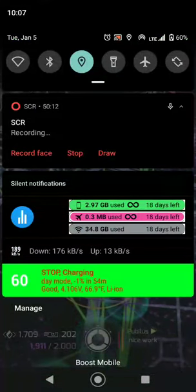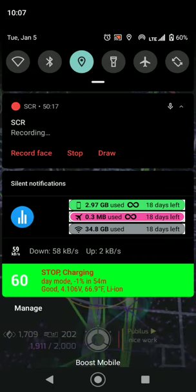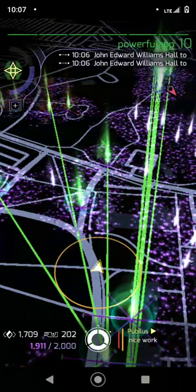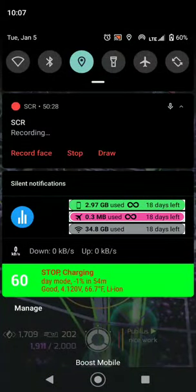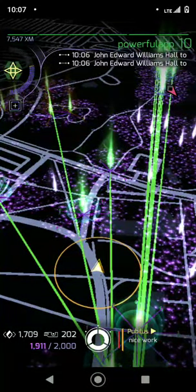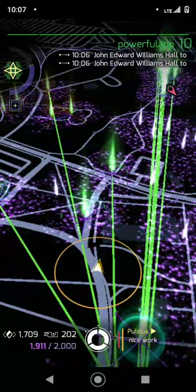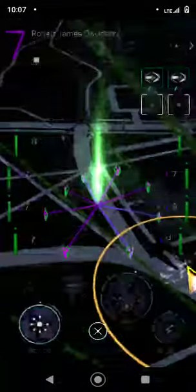Yeah, so screen recording. It's almost an hour of screen recording. We got 60% so far in the mobile and Wi-Fi hotspot at 2.4 gigahertz. XM reserves 58%. So yeah, nobody has joined my mobile hotspot yet. There's nobody on at the moment until I go into that one area, possibly. Oh yeah.